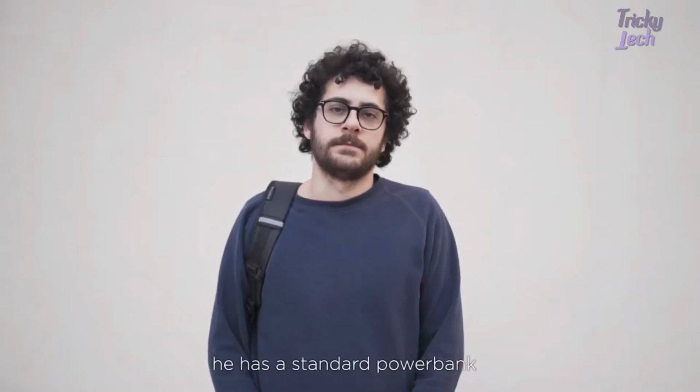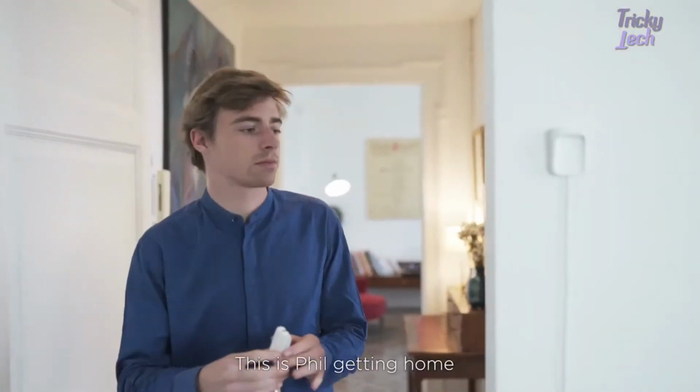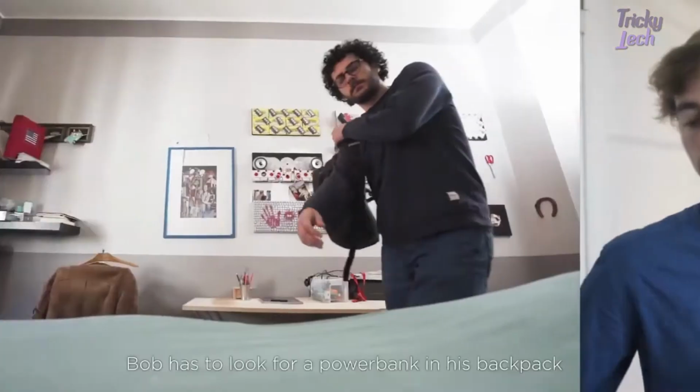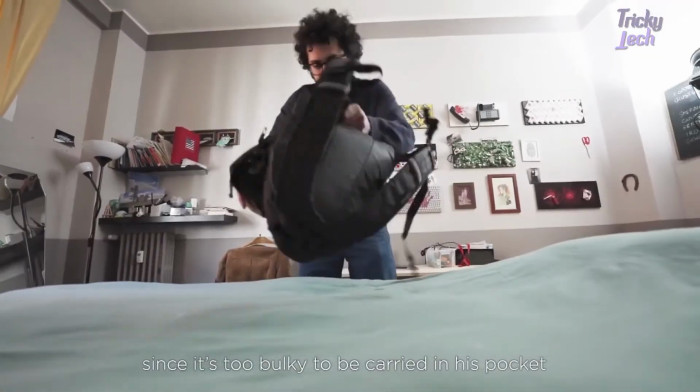Let me give you an example. This is Bob. He has a standard power bank. This is Phil. He has a Tau. This is Bob getting home and hanging his keys. This is Phil getting home and hanging his keys while charging his Tau. Bob has to look for a power bank in his backpack since it's too bulky to be carried in his pocket.